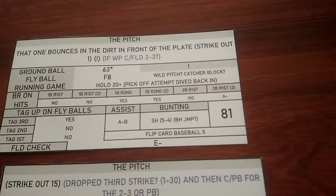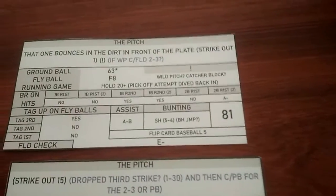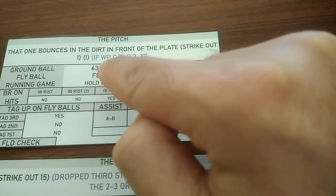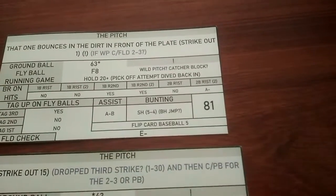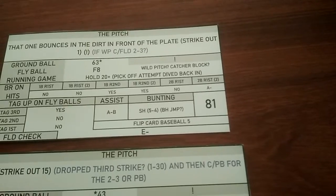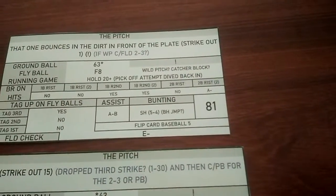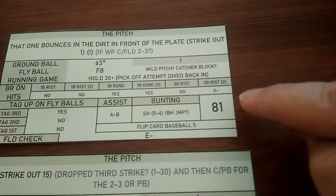Same again for the top one. That is a strikeout one. Now, hardly anyone's going to strike out on that one. But if they do, we can see that behind the strikeout one here, there's an exclamation mark. If you flip that and it's a wild pitch, we'd have to see if the catcher can make the play. Maybe flip that one against his fielding rating. If he passes that, get it down to first for the out. Otherwise, he's on first with a strikeout.